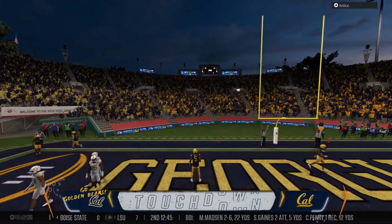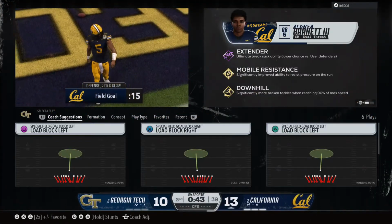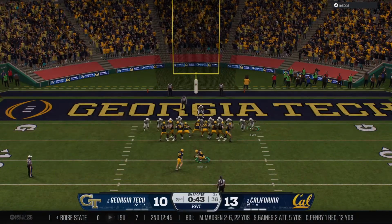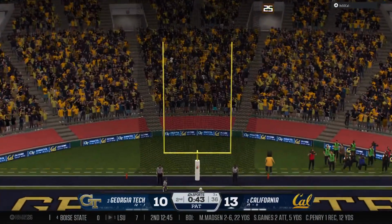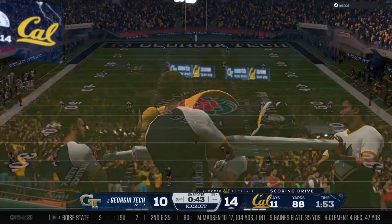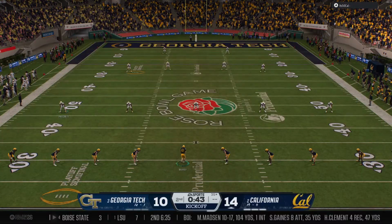Touchdown, Golden Bears. That kind of execution, a long drive, that's why this team made it to the college football playoff. That's exactly right. Being able to mix in the run with the pass, picking up 1st downs, and eventually coming up with the touchdown. That is a tough thing to do, and they made it look easy.